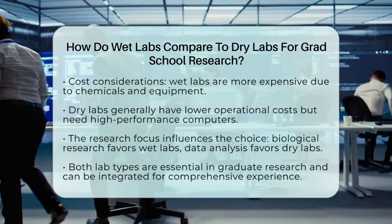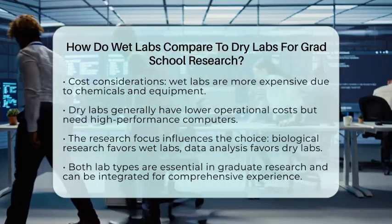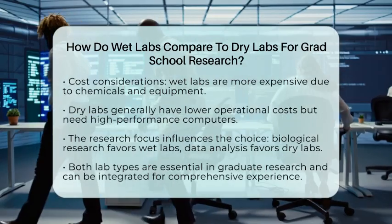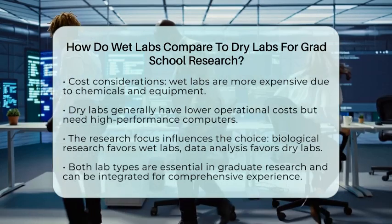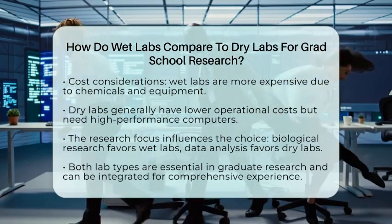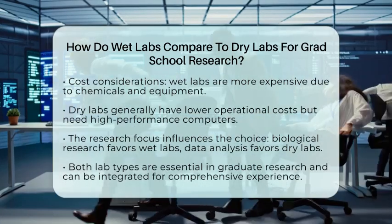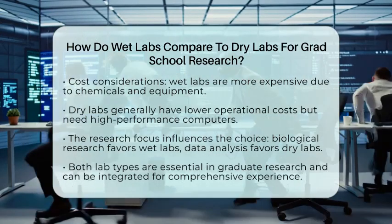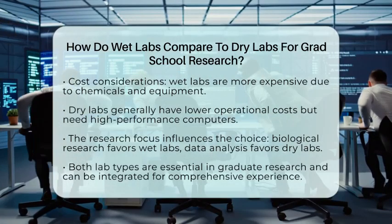In summary, wet labs are all about hands-on, experimental work with biological and chemical materials, fostering collaboration and real-world data collection. Dry labs focus on computational analysis, offering speed and efficiency in processing large datasets and creating models. When choosing your research environment, think about your skills, your research goals, and what kind of work excites you most. Both options are vital in graduate research and can even be combined for a well-rounded experience.